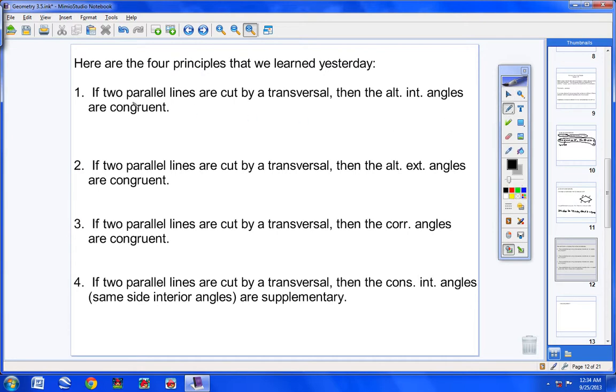Now watch this, okay? I'm going to say the converse of this out loud. First of all, I'm going to read this. If 2 parallel lines are cut by a transversal, then the alternate interior angles are congruent. Now I'm going to say this. If the alternate interior angles formed by a transversal are congruent, then the 2 lines are parallel. That's interesting. Let's try this one. If the alternate exterior angles formed by 2 lines and a transversal are congruent, then the 2 lines are parallel. Let's look at number 3.